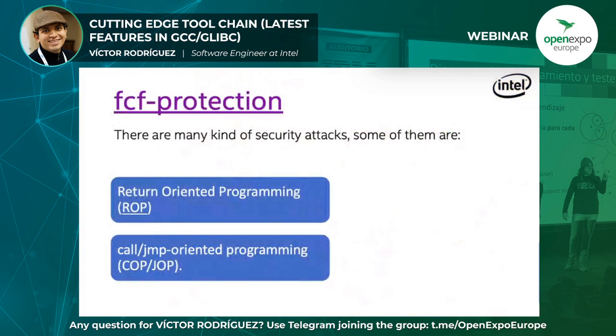Well, the first that I want to present to you is CF protection. There are many kinds of security attacks, many kinds, and the industry has been showing us during the last 2-3 years amazing examples of how to exploit security through the internet, very widely. But I'm going to talk to you about two cases in this one: return-oriented programming and call jump-oriented programming. Very common, by the way.